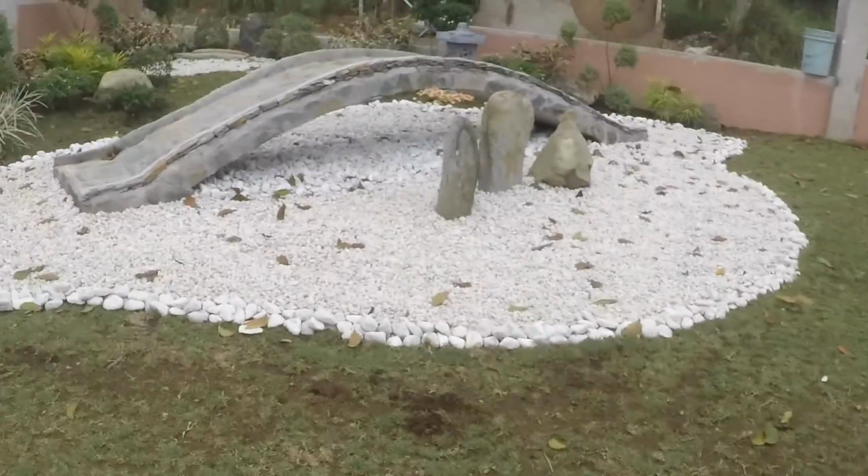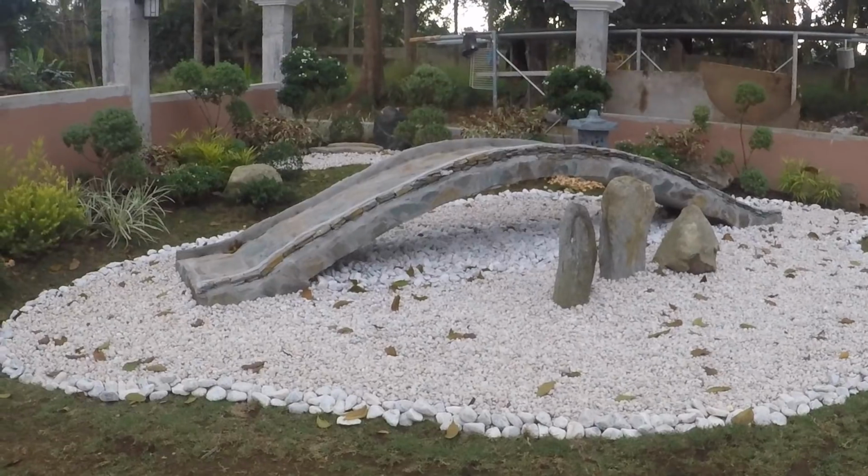So when you sit here, remember, this is a Zen Garden. And a Zen Garden is for meditating. And it is for reflecting. And it's for relaxing. So just imagine sitting right here on this bench and looking at this right here.